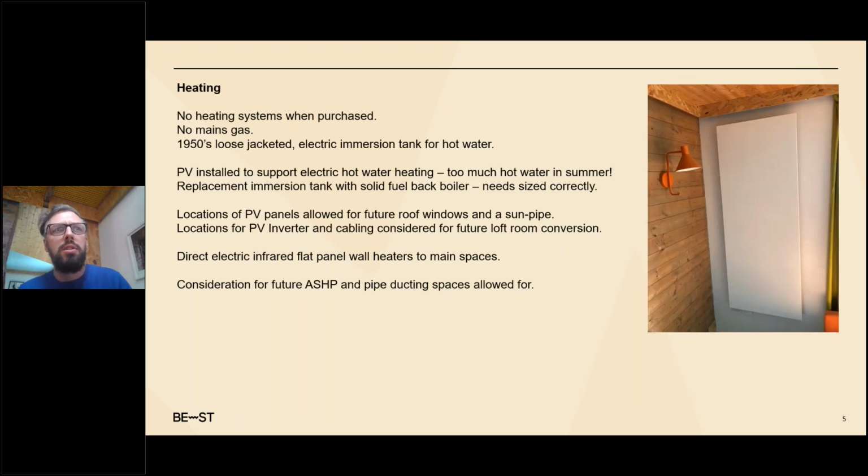The other items there were just, when we were getting the PV installed, the internal inverter and cabling, wanting to make sure that didn't get in the way of future roof windows and a loft conversion. So thinking ahead about the implications of where technologies are going. We've got a couple of direct electric infrared panels. That's what the photo is there. Again, nothing particularly sustainable about them because they're just direct heating, but good for instantaneous heat.